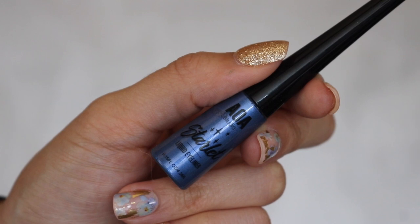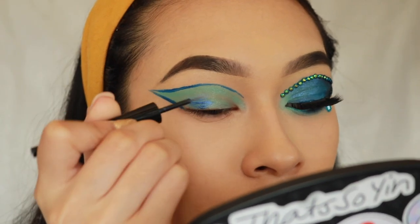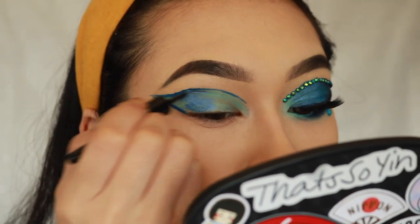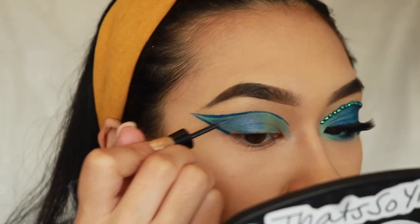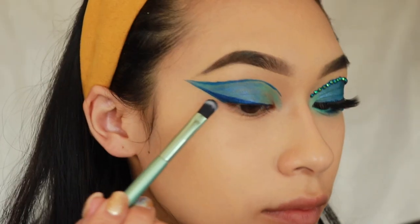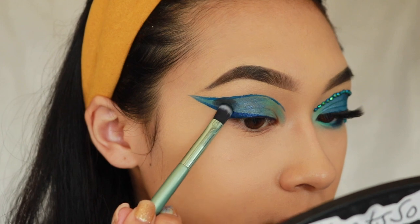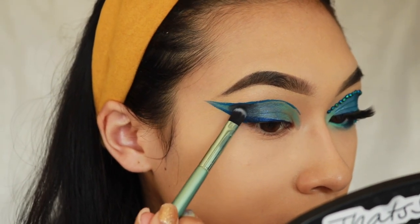With my Starlet eyeliner in the shade Superstar, I'm gonna use this to alter the teal buttercream shade. Now this is gonna go into the outer two-thirds of my eye, and that's just because we are working with an ombre again, so I wanna make sure that this base is just a little bit darker. With some black eyeshadow on another concealer brush, I'm going to pat this into the outer corner of my eye, and this is going to start that ombre effect.